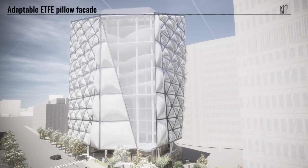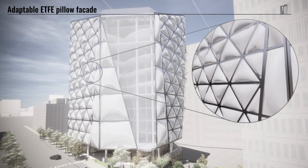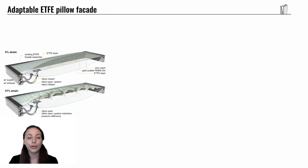To minimize energy use for heating, cooling, and artificial lighting, the building uses an adaptable ETFE pillow facade system. Compared to glazing, ETFE pillows are more transparent, lightweight, cheaper, and have a lower embodied energy. ETFE facades have therefore been gaining popularity in the past couple of decades, also in smaller scale projects such as offices, schools, and libraries.